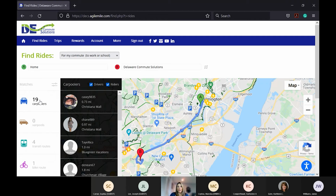So if you're interested in starting up or trying to form a carpool, you would click on 19 carpools. As you see, another window opens up. Now, at the top, you see we have checked off drivers and riders. Again, you could be specific. It's all to what your preference is. So, for example, these are our top matches, and as you scroll down, all your matches will be shown, but your top matches are the best ones for your surrounding area.